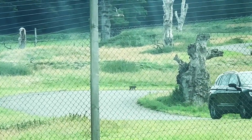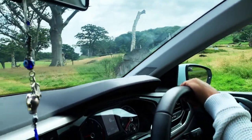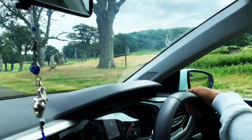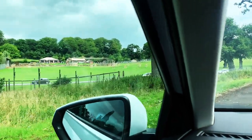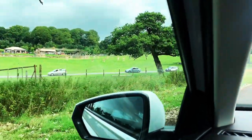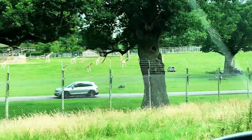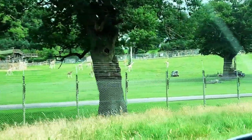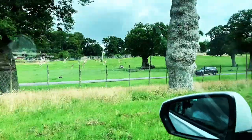As we drive through, you will start to see the rhesus macaques running around. The whole troop at Longleat is led by a dominant male, which they call Phil. There's about 130 odd macaques running around, so it's quite crazy here. Whilst I was going through here, I got a better view of the giraffes walking around, and I just thought it looked so pretty.